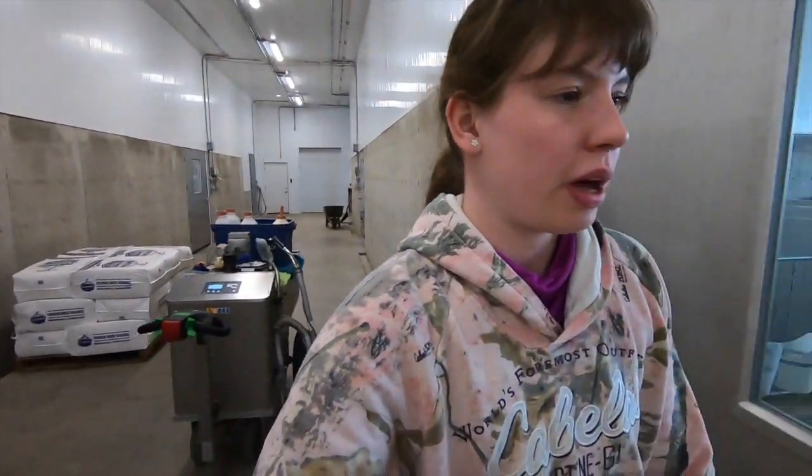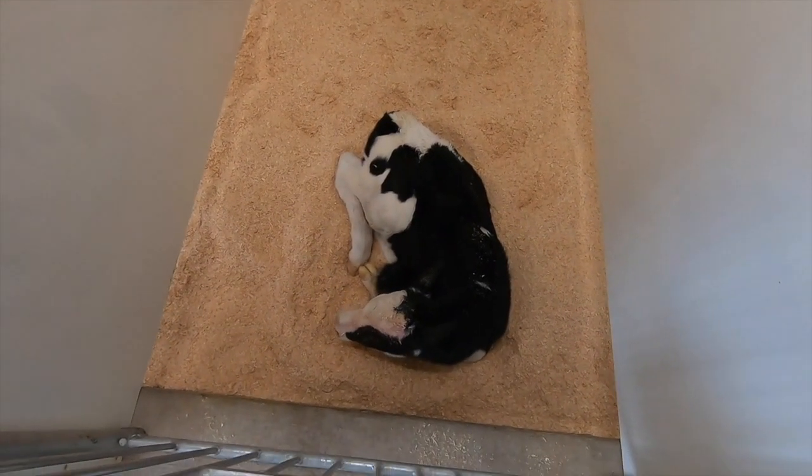I am calf feeding this morning, and we have a new heifer born, so I'm going to walk you through what we do when a new heifer is born. Hopefully she wants to drink right away. That's always nice, and otherwise I have to wait until she is hungry in order for her to get her colostrum. So here she is.